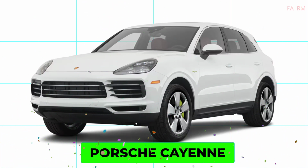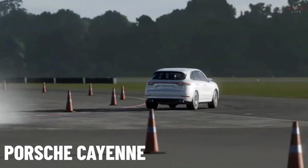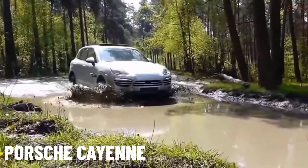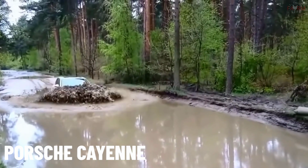Porsche Cayenne. This is a vehicle from the brand Porsche, originating from Germany. It features powerful performance, a sporty driving feel, and a high-end interior, combining luxury with performance.